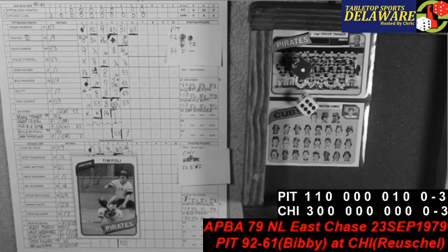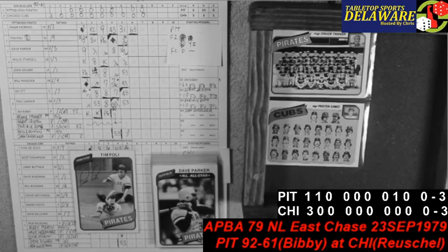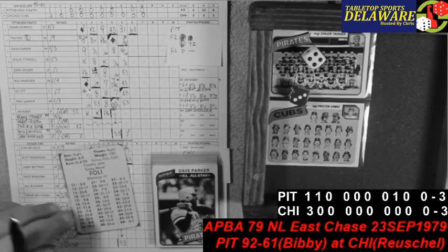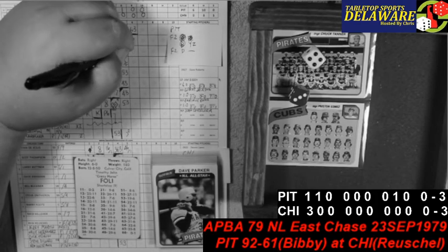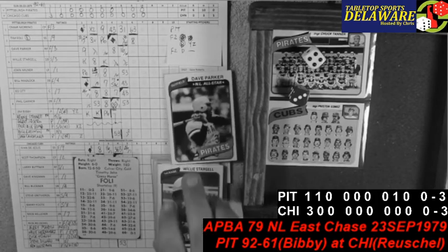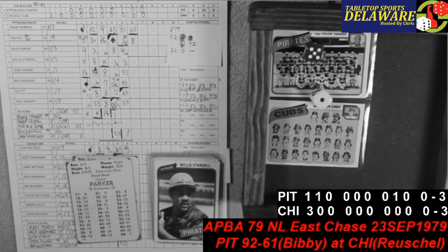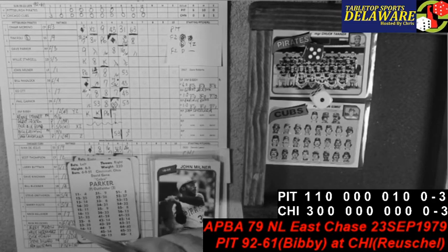Tim Foley leads off. Dave Parker and Willie Stargell to follow. Here we go. Tim Foley with the pitch from Holtzman. 3-4 fly ball to center field. Scott Thompson gets underneath it and makes the catch. That's out number 1. Dave Parker. 5-1-8. That'll be a fly ball to center field. Nope, a D. That's going to be a single to left center. So Parker on with a base hit.